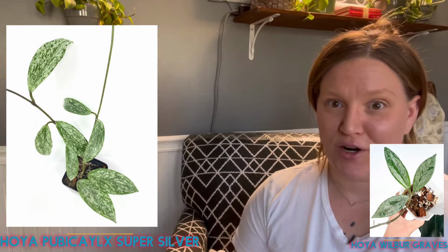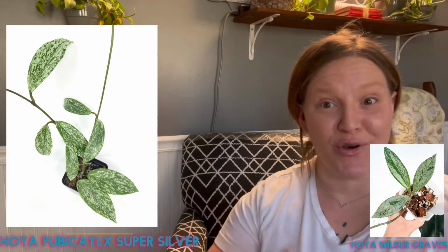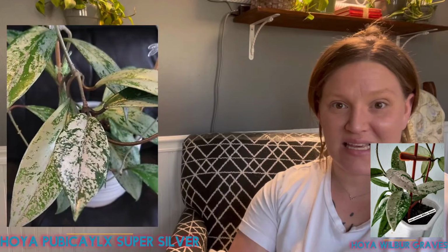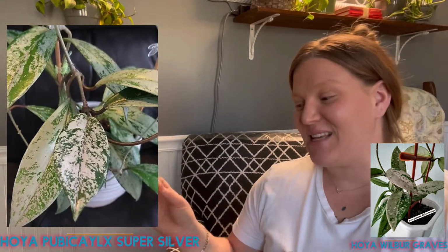A great duplicate for this plant is the Hoya Pubicalyx Super Silver. This plant I found for around $30, and when you're getting a Pubicalyx, you know you're going to get a decent sized plant, okay? So for $30, the plant I found has 6 leaves, compared to buying a 2-leaf cutting for $200 to $300 to $400. That is a great deal.